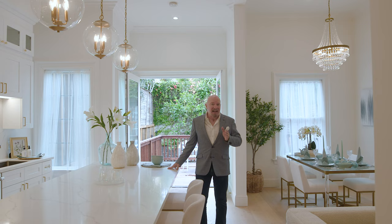This two-unit Victorian building was built in 1900 and has just been spectacularly renovated in an open Parisian style. Let's take a look around.